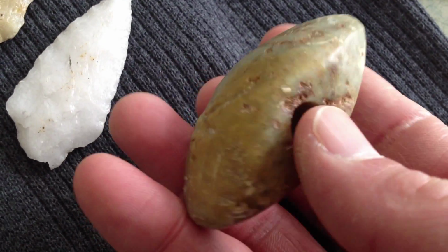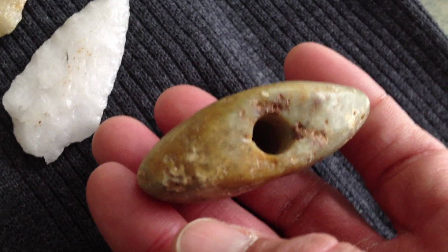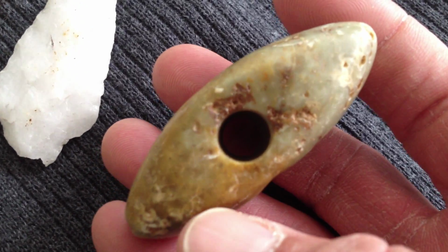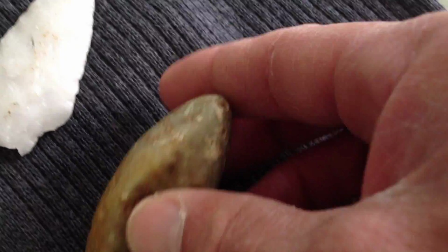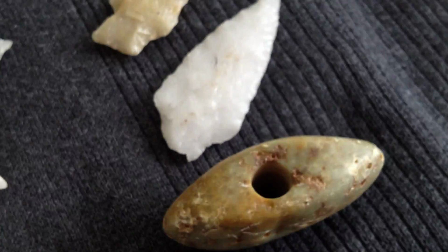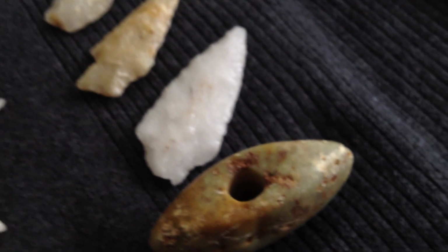Some offers for this, and some people wanted to see it, so I figured I'd put it back up with my quartz. I do not know positively what type of material it is. It's smoking, no matter what. So I'm appreciative for it. Just goes together with everything. Right there, back to the beginning.